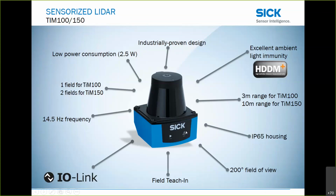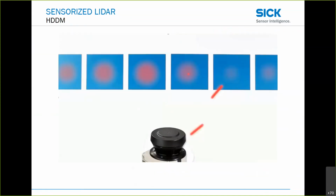So I'll show you real quick here what I mean by HDDM. It's our own patented technology, and it stands for high definition distance measurement. Previously, if we looked at a non-HDDM device, we'd have a single shot per measurement. We often talk in LiDAR about angular resolution, which is effectively how frequently we're taking a measurement. A non-HDDM device will fire out a single shot per measurement. That's illustrated here, where the blue squares indicate the measurements we're making, and the red lines indicate our laser pulses traveling out and bouncing off of those targets.